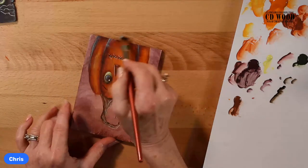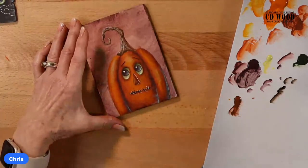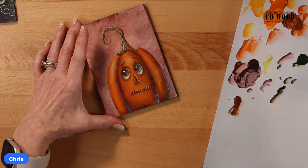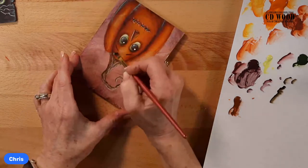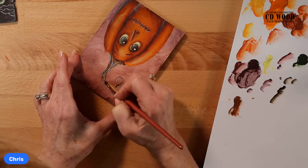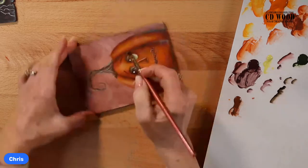Just enhancing that shadow. It looks a little bright. It's going to dry a little bit quieter. But I don't want it to be all alone. So I'm going to pick up a little bit on my quarter inch angle and put just a teeny bit right in there. Here and there.